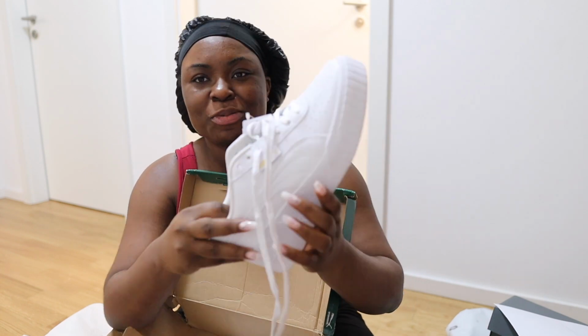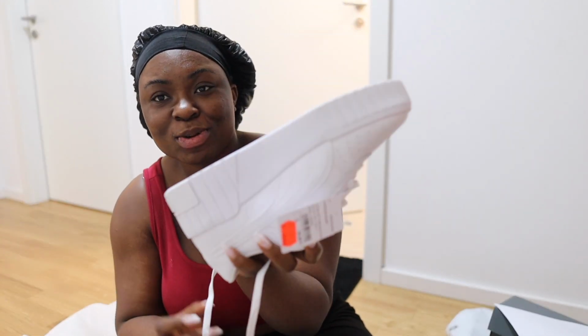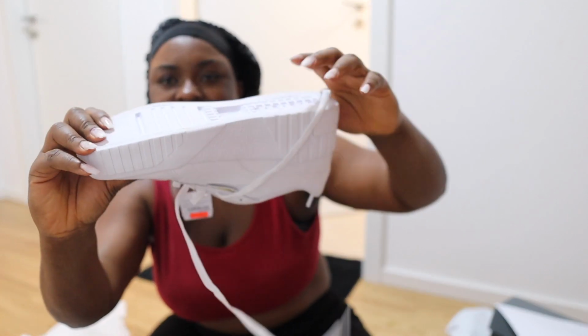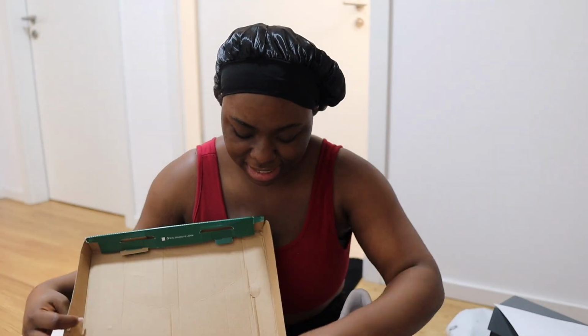So this one is from Puma. One thing I love about this one is how high the sole is. It's so high and it's very white, like it's so white. I hope the camera is doing justice. But this is what it looks like. Ta-da. There's the second one.